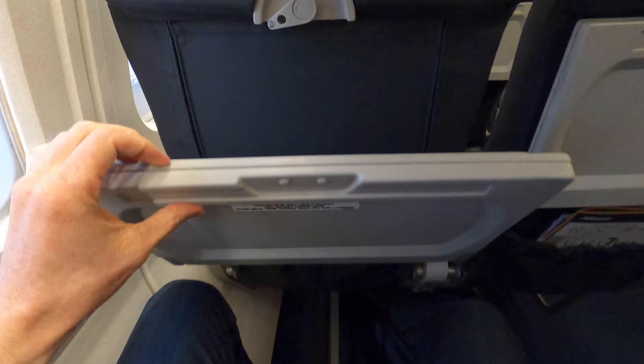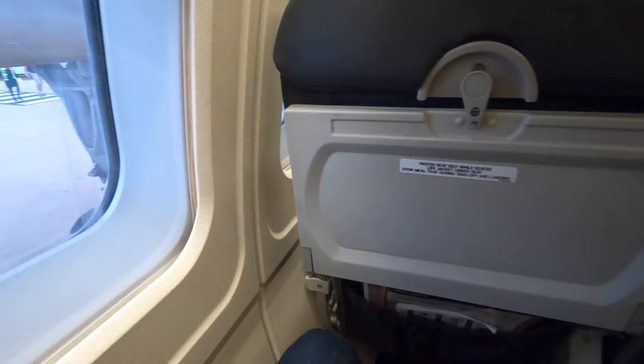And the view outside of the Pratt & Whitney engines as well as the landing gear. Unfortunately, I was sitting too far back to really see the props, although here's footage of the engine starting up on my return flight from row 4.